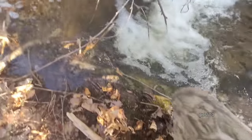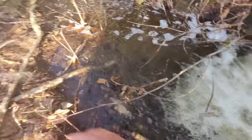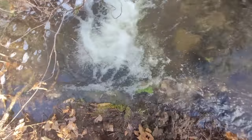Looks like we got something that's gonna get down. I don't care if I get a little wet. Stick my hand way down in there where I think the pipe is and start removing some of the stuff. Is that the pipe? No, it is not. It's just a crevice underneath a rock. So maybe this is it right here.